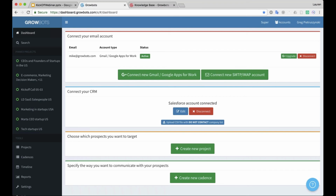If you do see this here, you will see over on the right-hand side an option to reconnect. Now, it's very, very important you do not click the disconnect button. If there's an issue with your email account and you click disconnect, it will actually error all of your cadences that you might have active, versus if it says reconnect and you reconnect that email address, it'll be much easier to pick up your cadences where they left off.